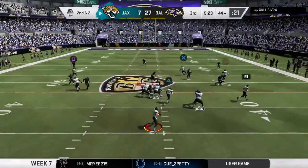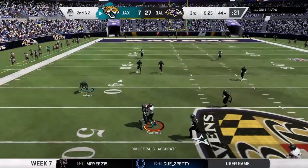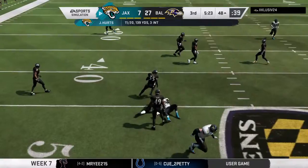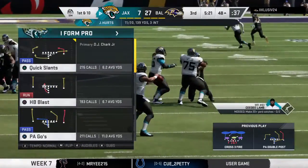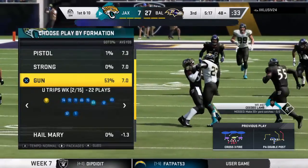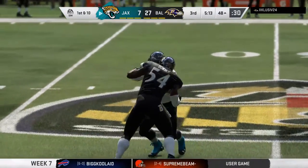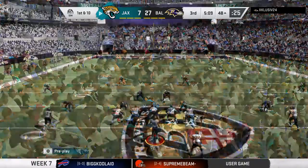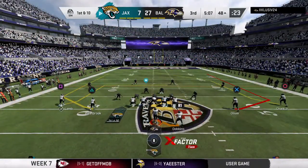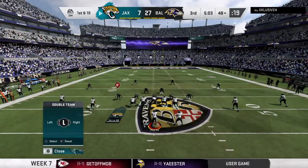2nd and 2. And he'll get that to Fournette, complete. And he'll be brought down at the 48-yard line. 9 yards to pick up there, and it's a first down. Well, that was a pretty favorable situation there. What would you call that? Second and manageable? Smart play, too. Didn't force it downfield when he didn't have it. Just checked it down, let him get the first down, and that's exactly what he did.